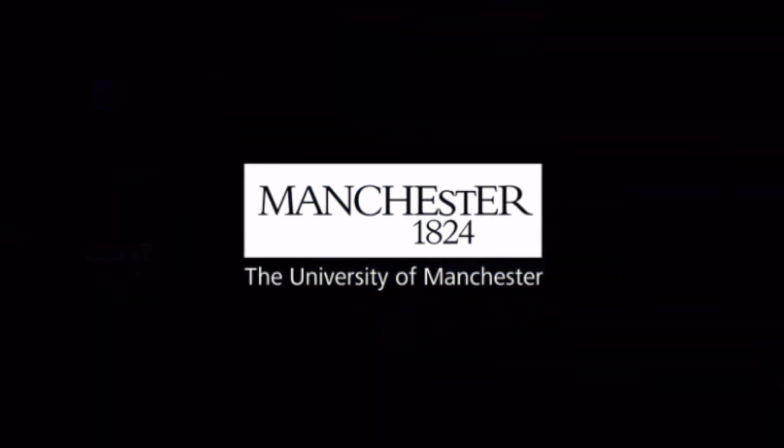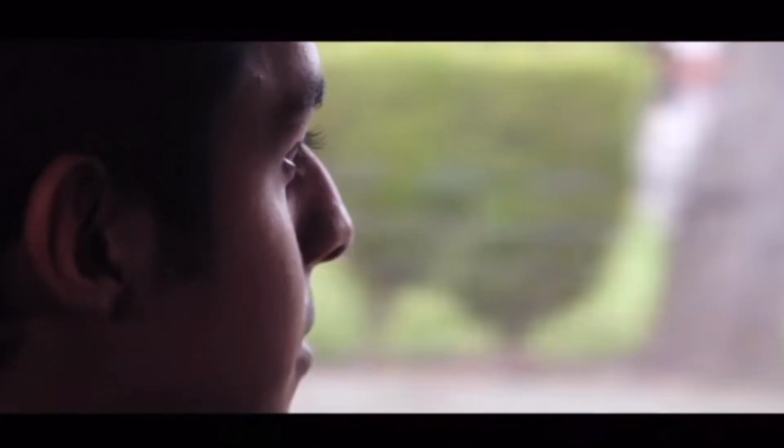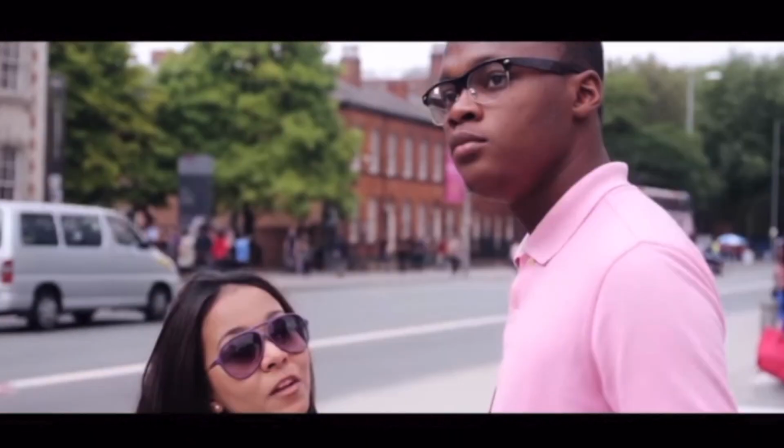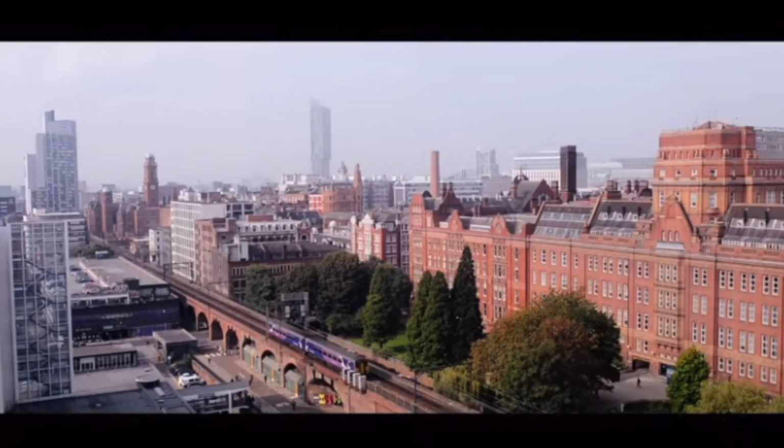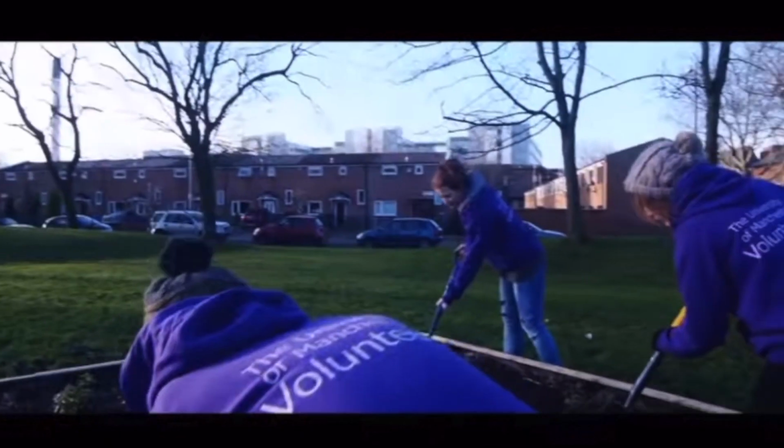It says the graduates of University of Manchester are looked upon favorably by employers, and it ranks 27th in the world for the employer reputation indicator. So for employers, University of Manchester ranks 27th in the world. That means graduates of University of Manchester have a very high possibility of being hired after their studies. The university is highly renowned for its research capacity.